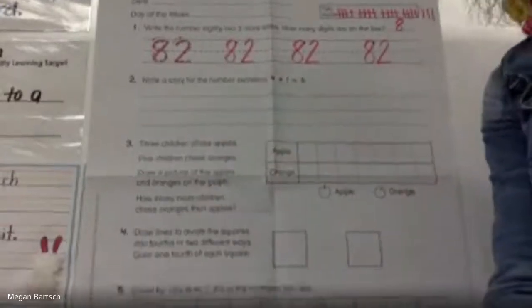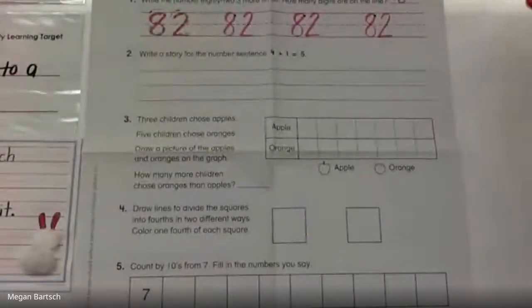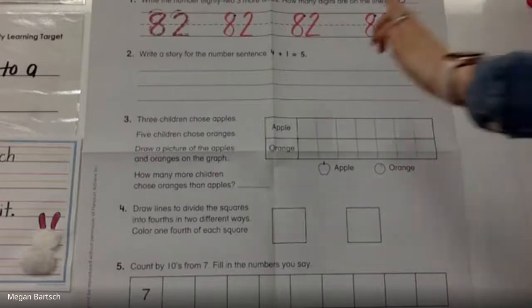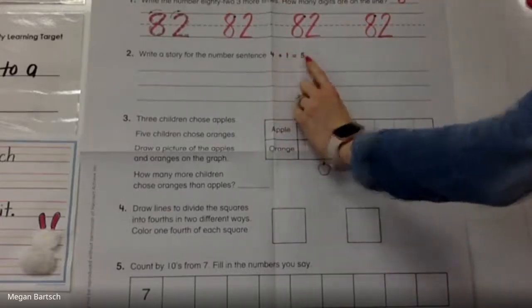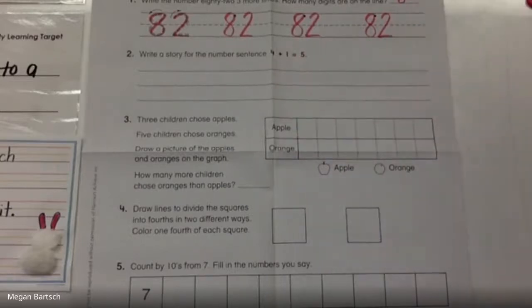Boys and girls say, what on earth? What on earth? There is no story problem. Guess who has to write the story? Yeah, DeAndre says, us. Yes, you guys have to write the story. Now, it tells you what numbers you have to use. So you need to use 4 plus 1 equals 5. All right. Boys and girls, this is a piece of cake.